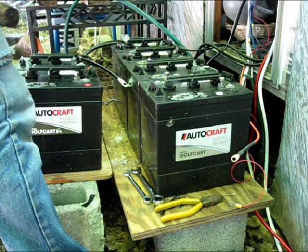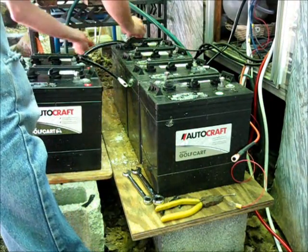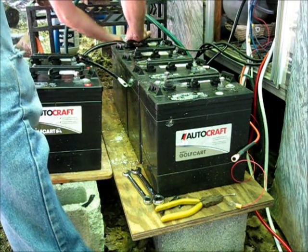The only thing I'm not sure about yet is where I'm going to put the solar charge controller inside the new RV. I want it at a convenient place to monitor it.